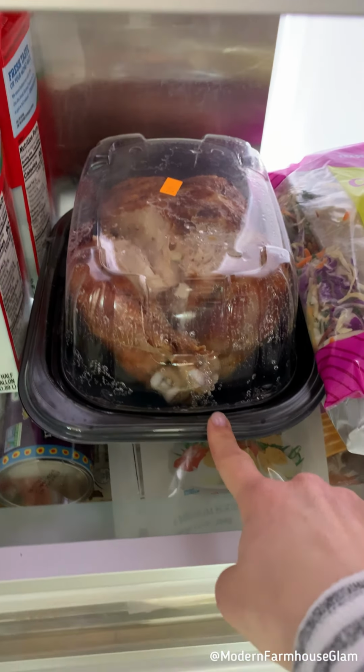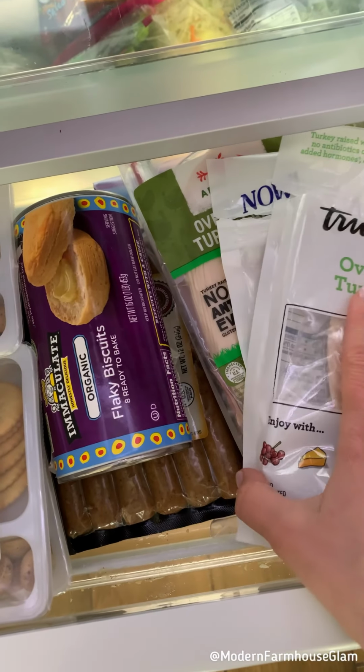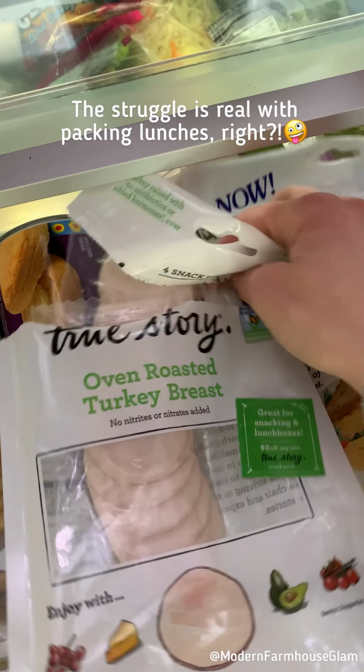Let's check out the drawers. In the first drawer we have all of our cold cuts. We do lots of turkey. I like these individual portions for my son's lunch, and then I'll put like a piece of cheese cut up for him with some crackers so he can make like his own little turkey and cheddar cracker sandwiches.